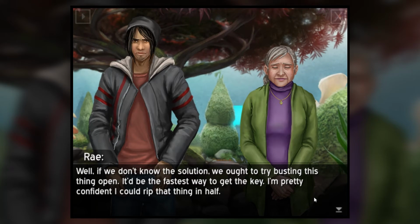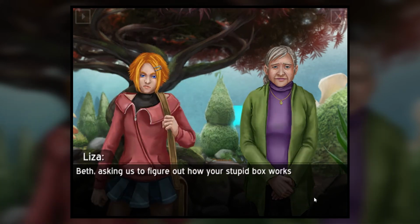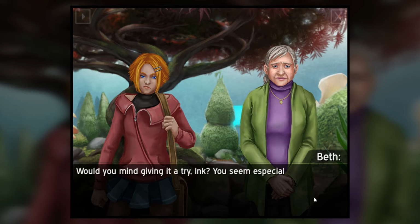It's not how it works, Ray. When are you gonna get it? I would prefer if you didn't. Beth, asking us to figure out how your stupid box works is a blatant waste of time. Would you mind giving it a try, Ink? You seem especially good at puzzle solving.